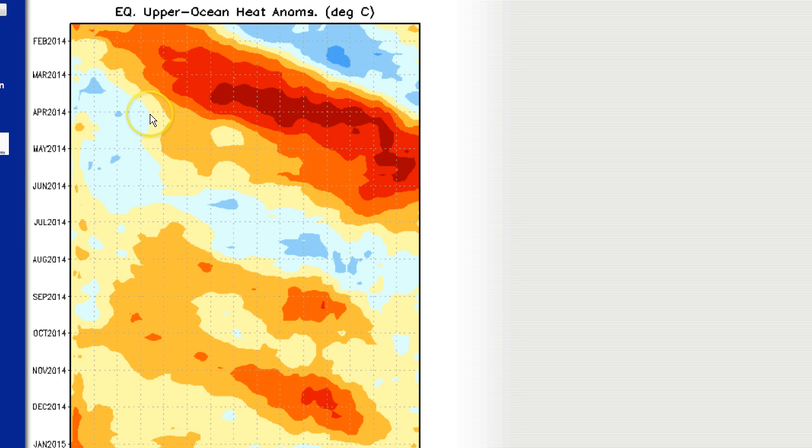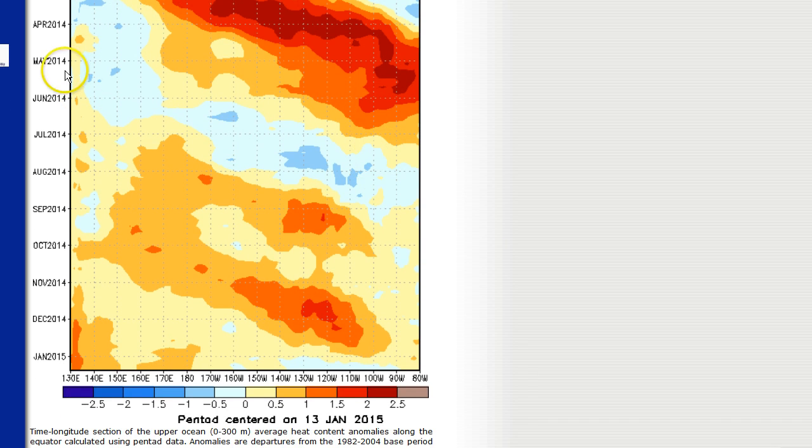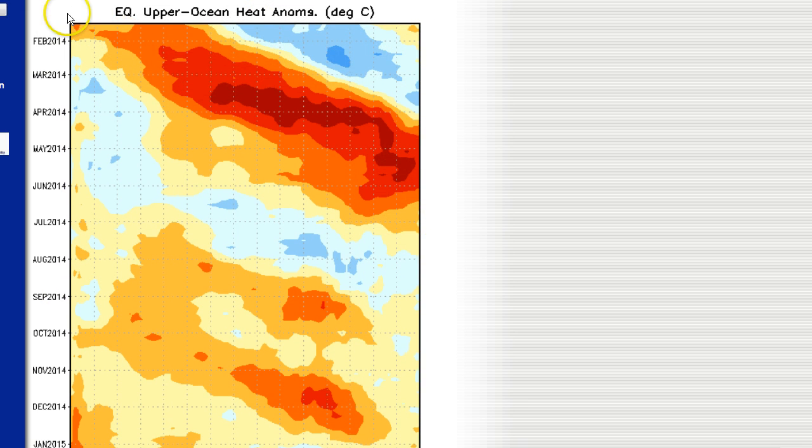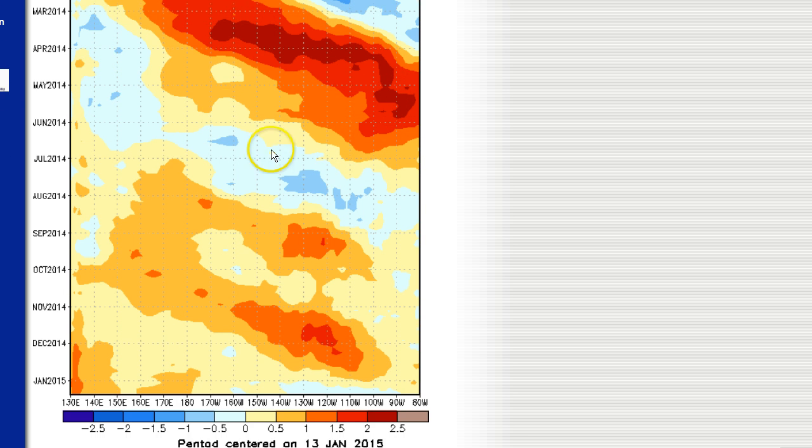Here's NOAA's chart of upper ocean heat anomalies. You can see Kelvin waves very easily on this chart. West Pacific this side, East Pacific this side. A massive Kelvin wave made its way across the equatorial Pacific in February, March, April of 2014. Then the upwelling phase of the Kelvin wave, cooler waters.